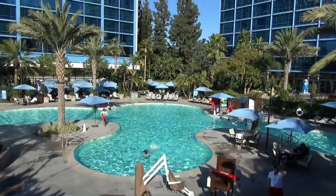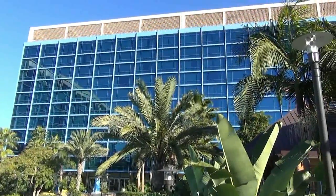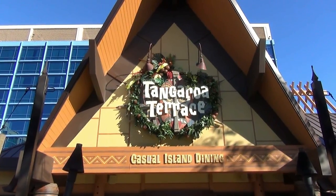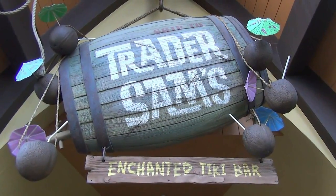It was the first day probably anybody was in a pool that we were there. And there's people laying poolside here. There was no poolside at any point leading up to this day, so it was very nice. And this is the Tangaroa Terrace, but we're actually going to go into Trader Sam's. And why wouldn't we go into Trader Sam's? It's Christmas time, and we're celebrating the fact that we're staying at Disneyland one last day. So how do we celebrate? With a nice drink at Trader Sam's.